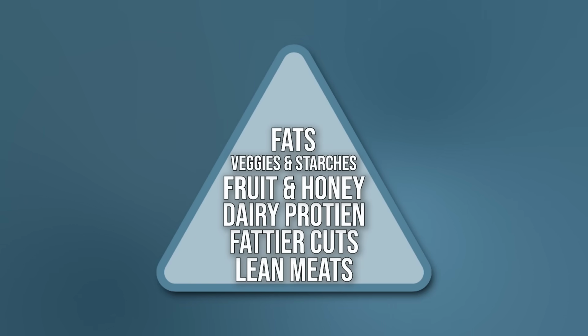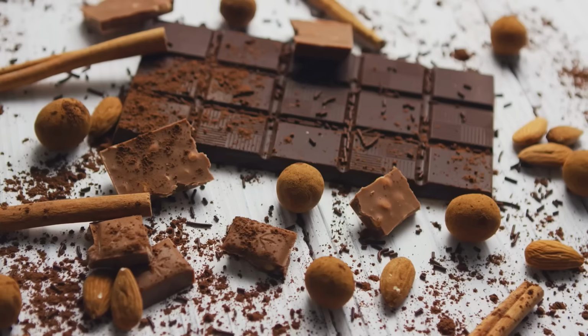And then at the very top, that's going to be the things like the treats, the ice creams, things like that. And the thing is, I eat a little bit of them every day. I don't just have them once a week. I have a little bit of a treat every day. It keeps me happy. That could be my chocolate.